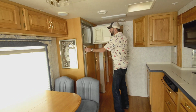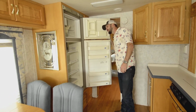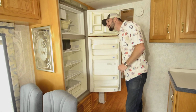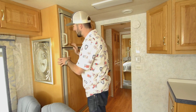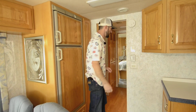We have the two-way fridge here. This is gas and electric, made by Dometic. I believe it's a 5 or 6 cubic foot. I'm so bad at knowing that by looking at them, but yeah, I would say 5 or 6 cubic foot. We have the ice maker up top, and again, gas and electric, so that's the way to go. Rolling down the road, you don't need to have it run off your inverter or run your generator. The propane will take care of that for you.